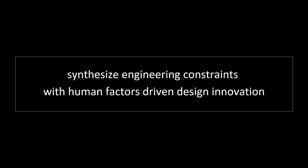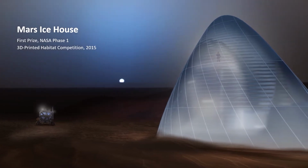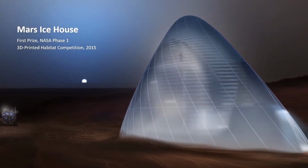So in our approach, given that we come from a design background, what we attempt to do is synthesize engineering constraints with human factors-driven design innovation. And from our perspective, this has been our secret sauce in the approach that we take to the habitats that we have designed and that we've introduced. We're really looking to synthesize those constraints in a way that makes sense, but also introduce innovation from a human perspective.